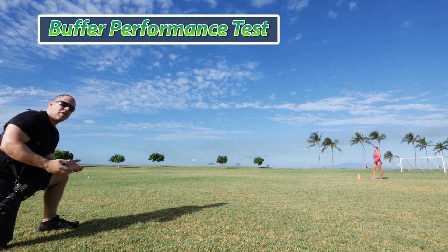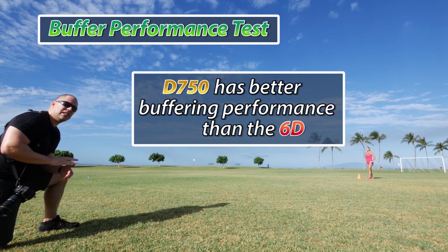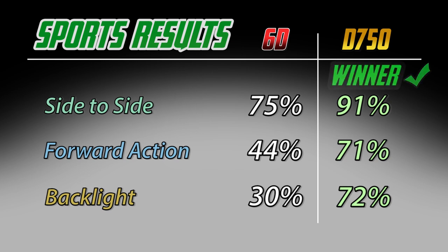Pretty close in terms of buffer performance time, but the D750 is writing many more frames per second initially, and it definitely, in my opinion, has the advantage here. Depending on the conditions you're shooting in, you can have some success with the 6D as a sports camera, but for focusing accuracy, I would personally choose the D750 between these two if I was shooting a sporting event.